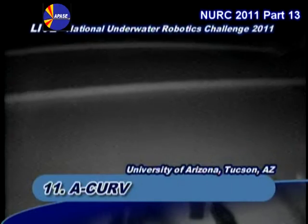Again, another shot from their ROV. This is what the driver is seeing, all they're seeing. And again, they're having a little bit of problems with their power feed, or their video feed, I should say. So they've got some interference there.